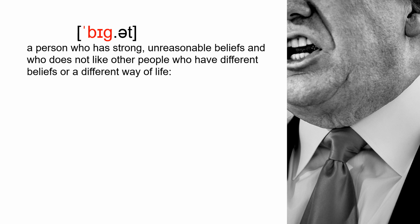bigot. Bigot is a noun and it means a person who has strong, unreasonable beliefs and who does not like other people who have different beliefs or a different way of life. How do you spell bigot? Bigot spells B-I-G-O-T. Bigot is a noun, it has two syllables. Bigot, accent on the first syllable.